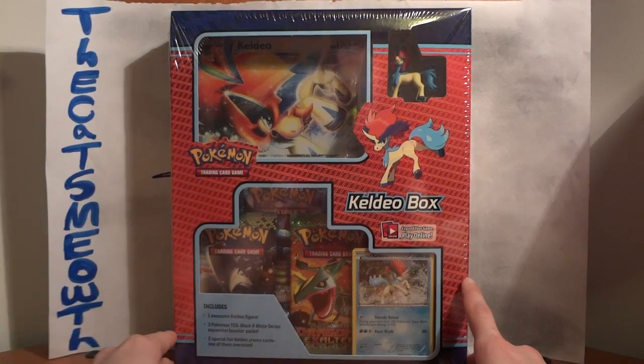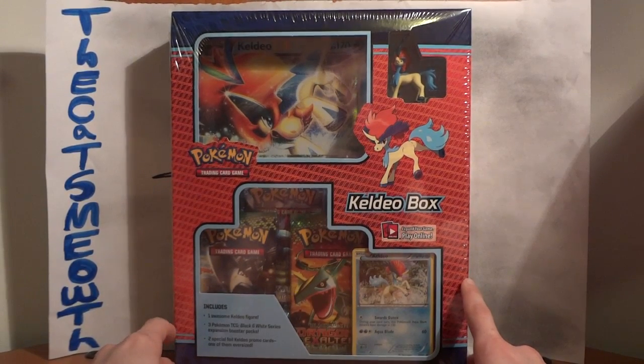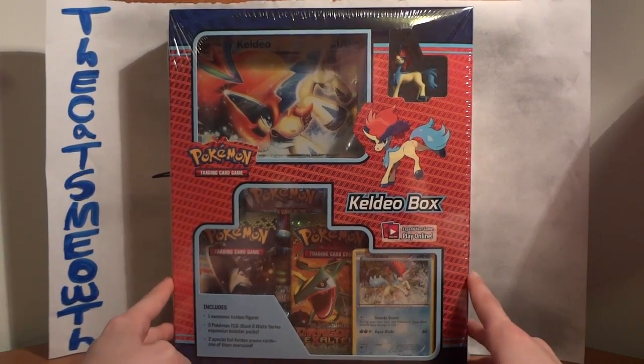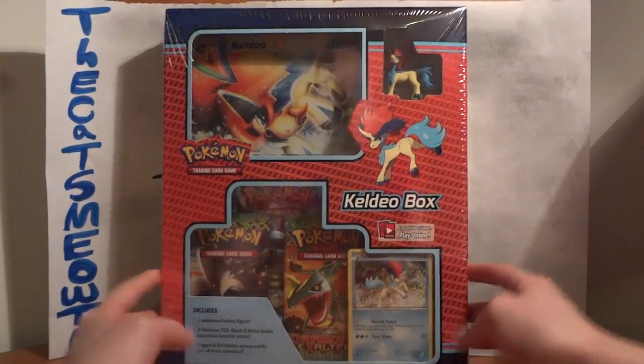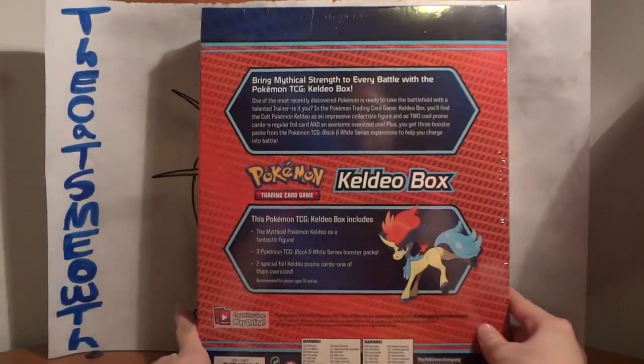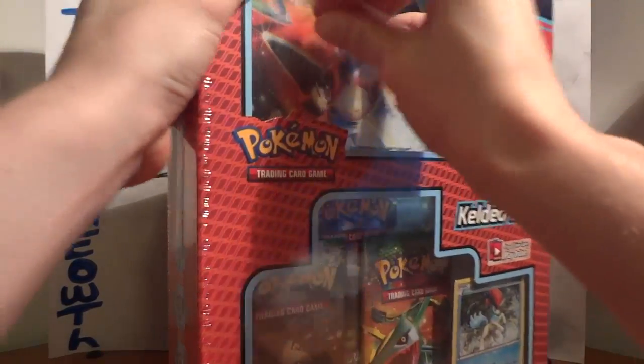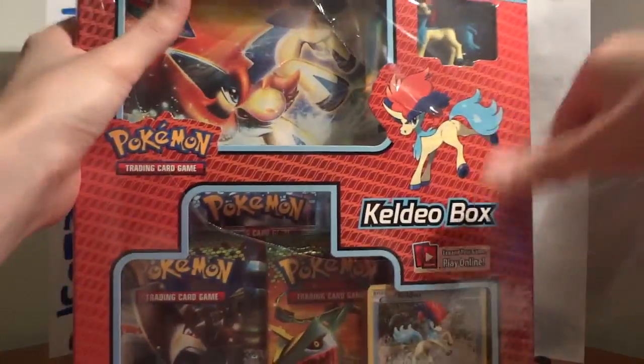And then you get 3 packs as well, and it looks like they didn't throw in the Call of Legends packs or anything like that. I think we've got Dragons Exalted, Noble Victories, and is that another Dragons Exalted? But I absolutely love, so show off the back first, but I absolutely love jumbo cards. It's the one non-regular Pokemon card item that I collect.